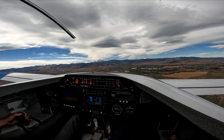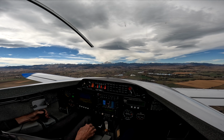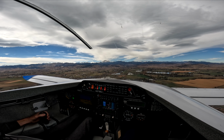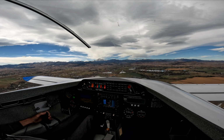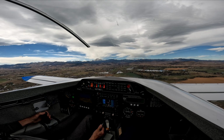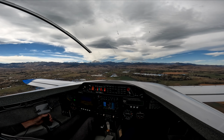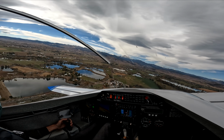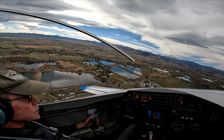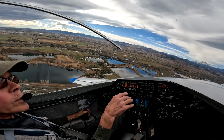At this point, I would throttle back a little bit. Aim for 90 knots along here, and I usually end up too fast. On traffic, Cozy X600 is on the 45, left downwind, runway 11, long line. What is the glide ratio on this? I use 10 to 1, but it's really more. On traffic, Cozy 9 Whiskey Kilo, turning left base, full stop on 11. So you see 90 knots downwind out there.